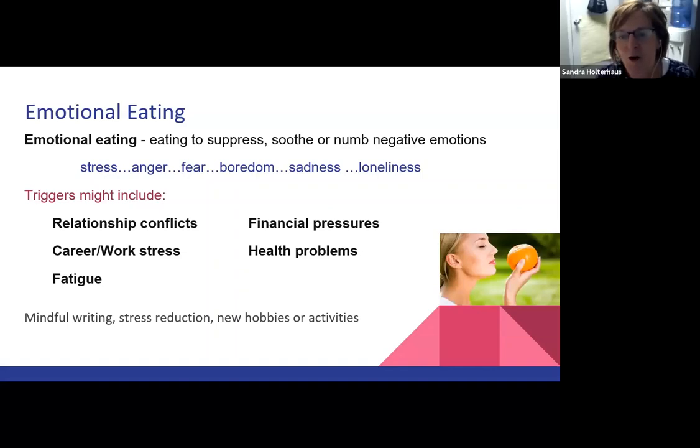And what she found by the end of the semester, most all of the students had dropped weight. So it was just, again, a different way of maybe dealing with those issues or problems that we're facing every day rather than turning to food. So they found that they were finding other solutions to those issues by just writing and being aware. So very interesting book to read as well.